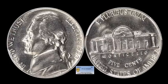$2,556.99. Okay, we're going to keep going. 1970S, which is a kind of semi-tough date. All right, we're beyond like 1968 and 69, which coins in the same grade with full steps are worth probably 15 to 20 grand. And then they only go up from there if you're able to hit 67.